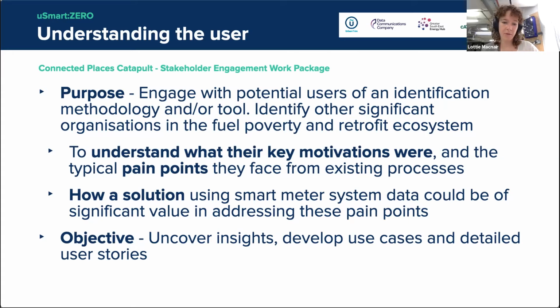To start with, we identified significant organisations in the ecosystem, the different roles they played, what their motivations were, and also the pain points they faced from how they work at the moment in identifying and managing people through retrofit schemes. And then we thought about how a solution utilising that smart meter data could be of value in addressing the pain points they face at the moment.